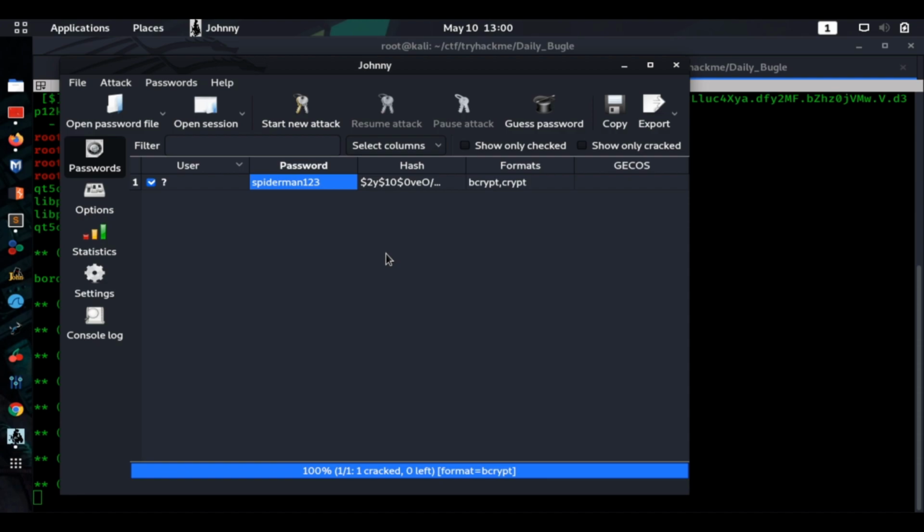Understand the reason why this cracked it really fast is because this thing, for some reason, keeps track of everything that you've cracked in the past. So if you use that same file, it just cracks it faster for some reason. But this would typically take you 15 to 20, maybe 30 minutes to crack.